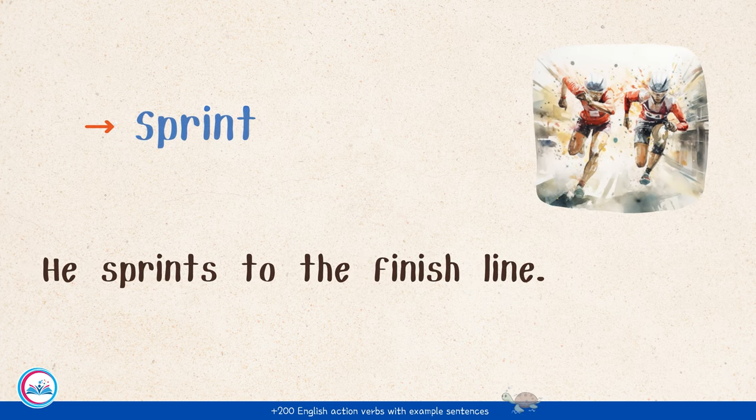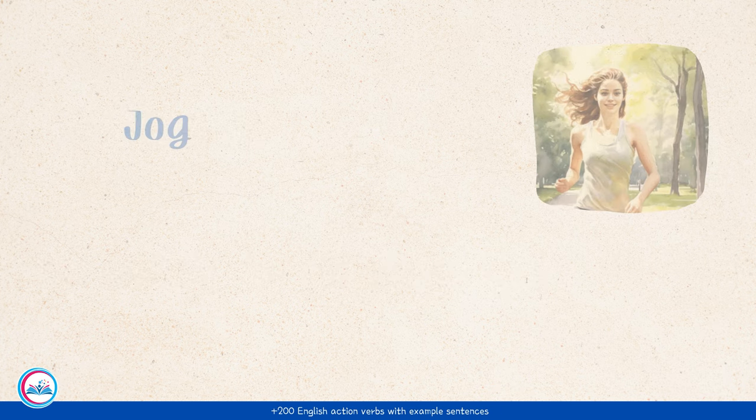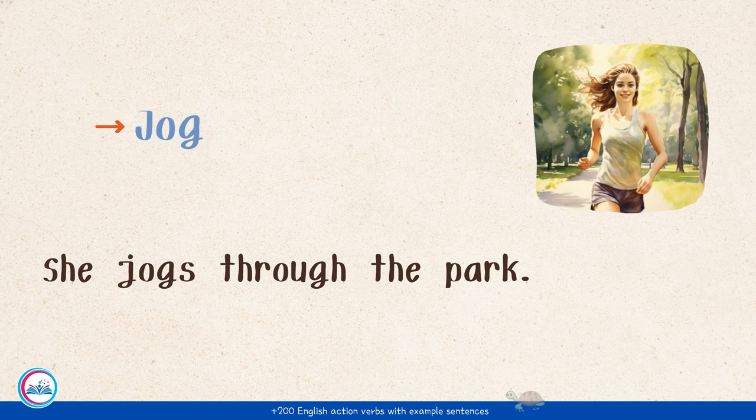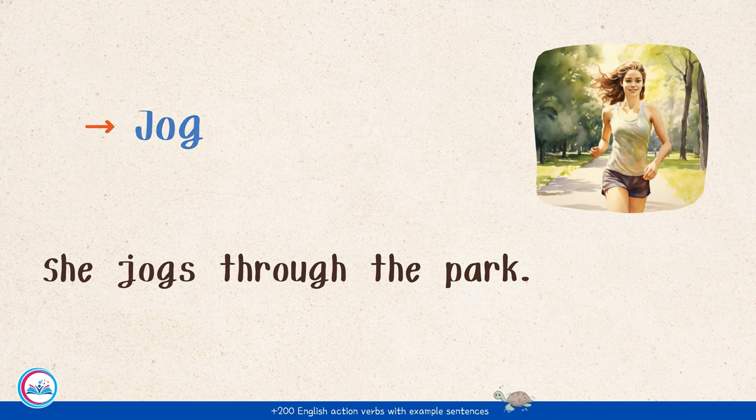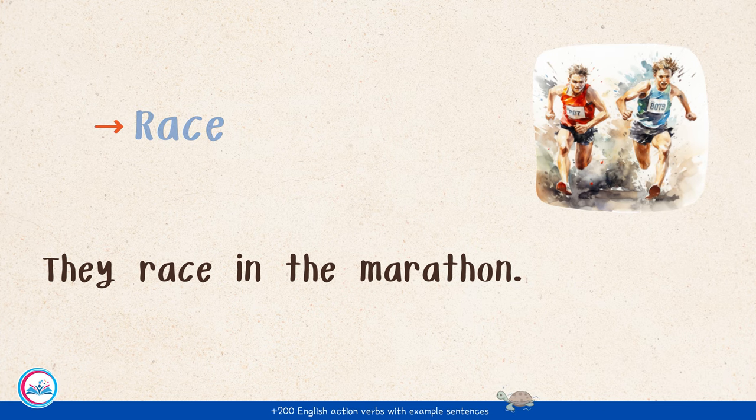Sprint. He sprints to the finish line. Jog. She jogs through the park. Race. They race in the marathon.